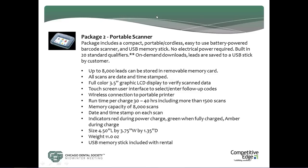Our second offering is a portable handheld scanner that has a touch screen. We provide a USB stick. All your leads are backed up to a memory stick. There is no power required for this device either. You can scan up to 8,000 leads. Again, the USB stick is able to be taken away. This does connect Bluetooth to a wireless printer. With this option, you can have custom qualifiers, or you can use the standard qualifiers that come associated with the device.